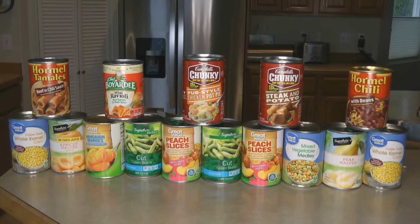A can of tamales with a can of corn and apricots is 835 calories. A can of ravioli with mandarin oranges and green beans is 670 calories. A can of chicken pot pie with a can of peaches and green beans is 660 calories. A can of steak and potatoes with peach slices and vegetables is 600 calories. A can of chili with corn and pears is 1135 calories.